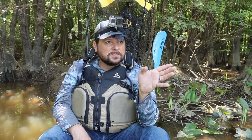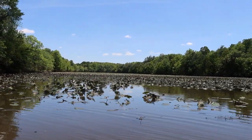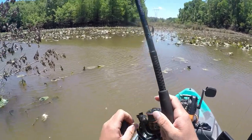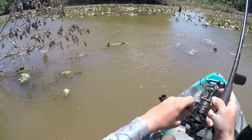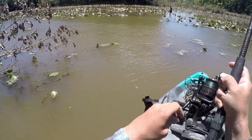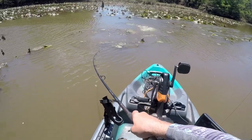Still using the same setup, still using the same bait. We're just going to soak it at a couple different spots as I work my way through this absolutely ridiculous lily pad field. Goodness, what is it?